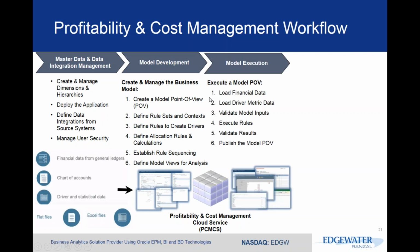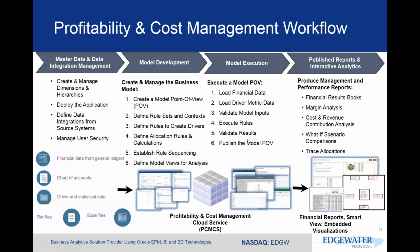Once the model is in place, typically in accordance with each management cycle, whether or not we're looking at a monthly close process or a quarterly forecasting process or an annual budgeting process, there's a model execution step that effectively starts off with loading and validating inputs, so predominantly financial data and driver metrics, executing rules, validating results, and then publishing, at which point, once the model is published, the reporting and analysis function begins.